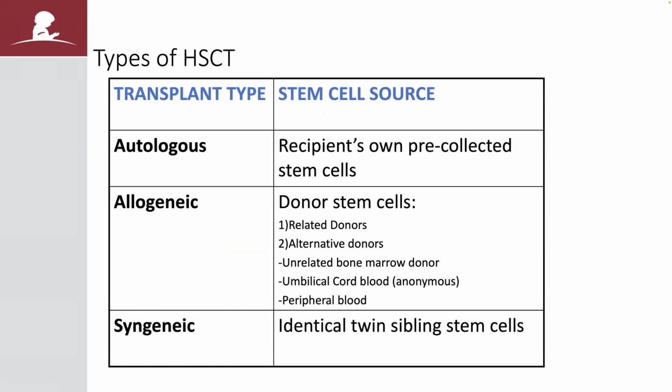So here is the definition or nomenclature. When I say autologous transplant, I mean the recipient's own cells. When I say allogeneic transplant, this is donor stem cells. So you can get it either from a related donor, meaning a brother or sister, father or mother, or alternative donors. The alternative donor is an unrelated bone marrow donor, a person that you don't know that matches you in the registry, or from umbilical cord blood.